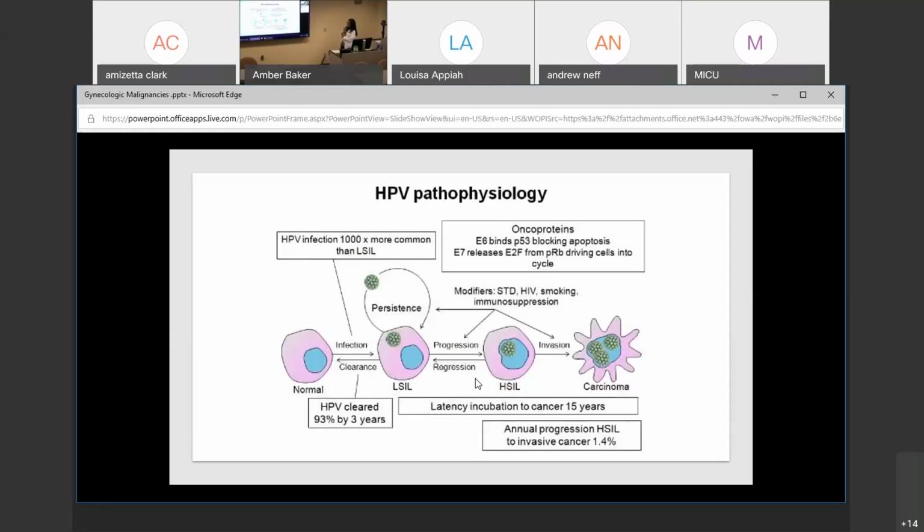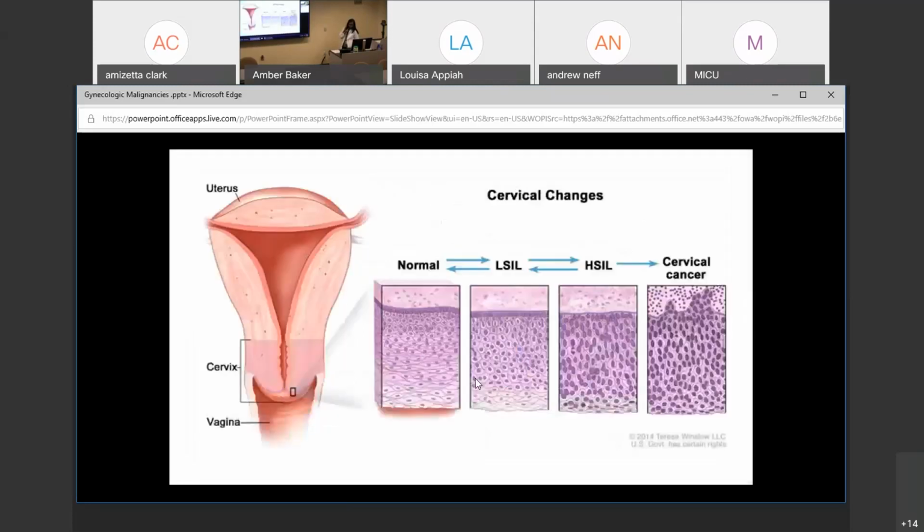But going from a low-grade squamous intraepithelial lesion up to carcinoma does take quite some time, anywhere between about 12 to 15 years. And that's why HPV screening and doing pap smears is important, to try to catch these patients when they're earlier on in this. And this picture depicts the histology from normal epithelium to low grade to high grade to cervical cancer.